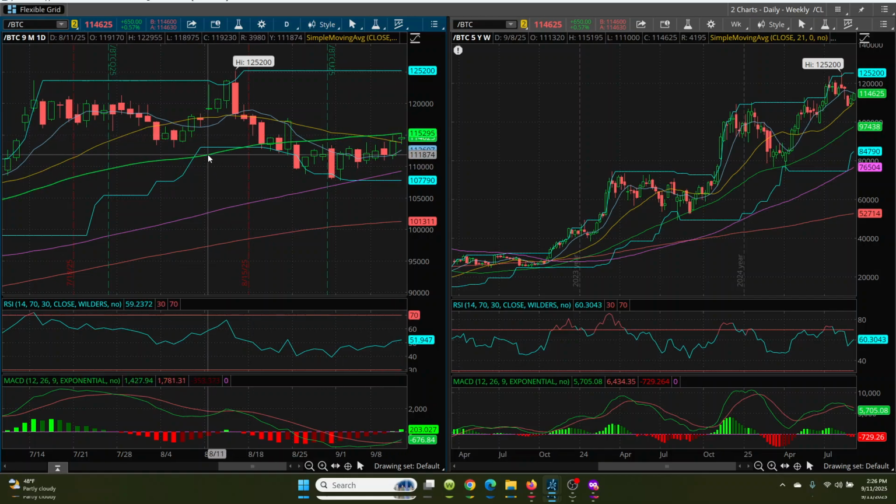Once we break that 50-day and we close above that, then we have nice blue sky until we possibly hit that 125.200 retest. We crack that, you go to 130, 135, and you can work your way up to 150 very easily. Okay, now here, look over at the weekly chart.